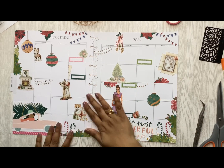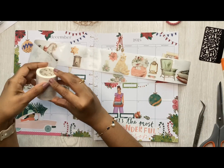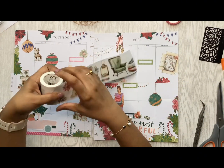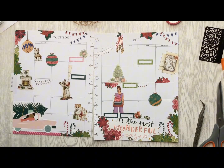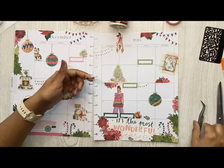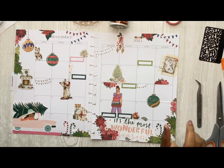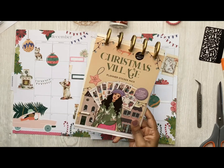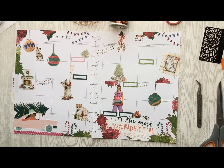Again, that scrap right next to the kitty on the left page is something I was not sure about. So I did get some of the items moved and switched. So I wanted to bring in one of those ribbons, and I'm using the elements from the Christmas village.